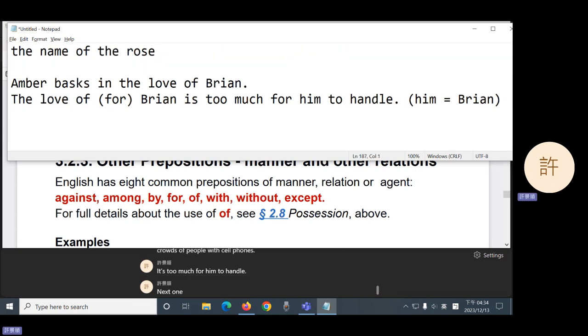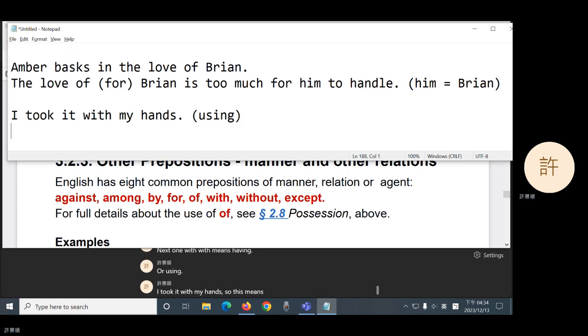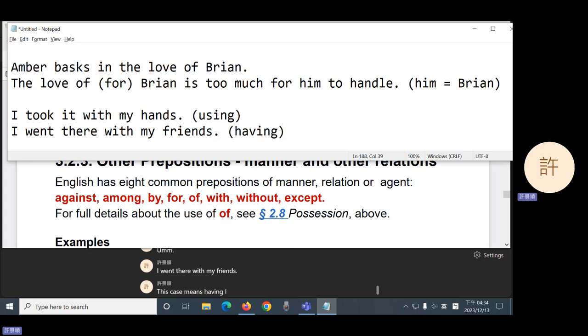Next one, with. With means having or using. I took it with my hands. So this means using. I went there with my friends. This case means having. I have my friends with me when I go. Like together with, right? I have them there.